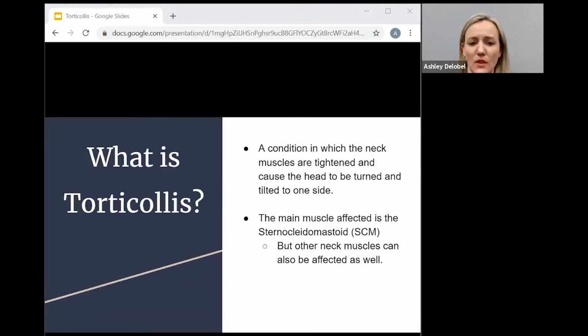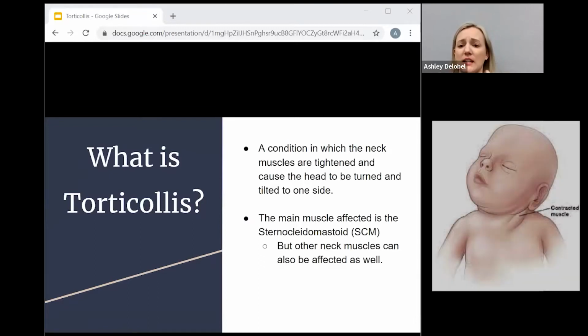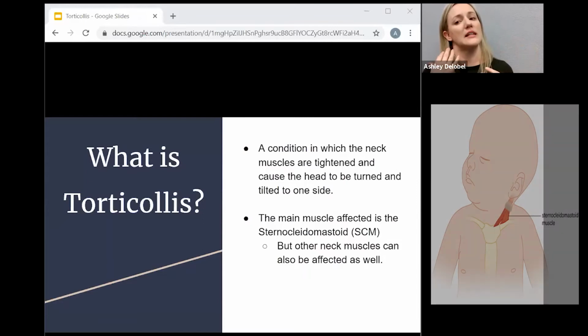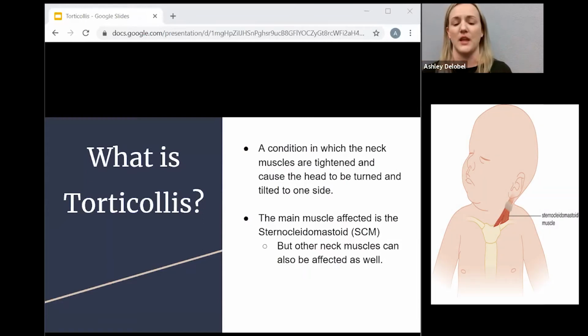Torticollis. All right, so first we're just going to go into what torticollis is. It is basically a condition that is a tightening of the neck muscles, and it causes difficulty in anybody, babies, adults as well, turning their head side to side. They'll be stuck turned to one side, and also slightly tilted to the opposite direction.